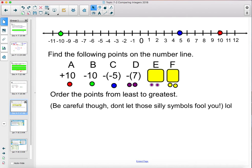D for Dory. The opposite of positive 7. Again, it's that time of year, you throw your winter coat. Okay, the opposite of positive 7 is negative 7.